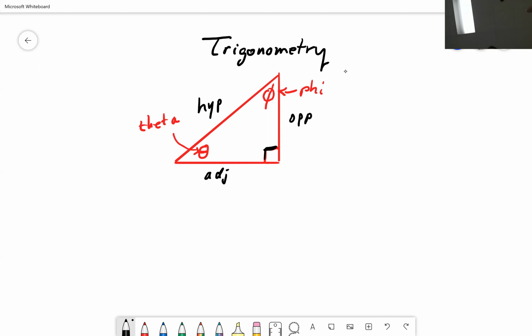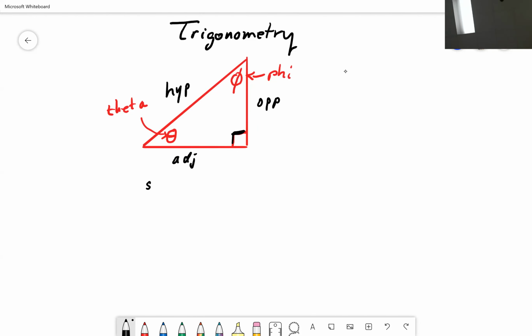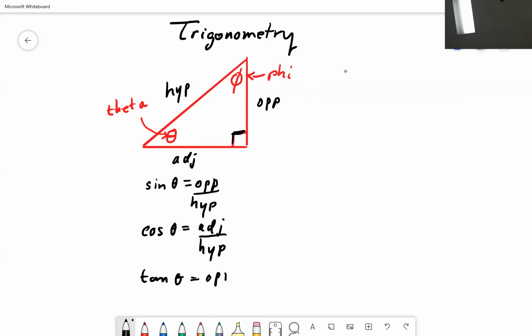And so first we got to define our trigonometric ratios. So we say that the sine of theta equals opposite over hypotenuse. We say the cosine of theta is equal to adjacent over hypotenuse. And we say the tangent of theta is equal to opposite over adjacent, last time I checked. Now, those are your basic identities. I say just call them trigonometric ratios.